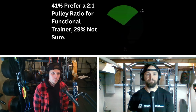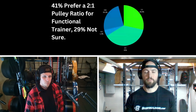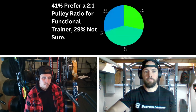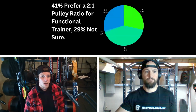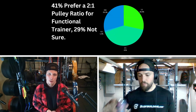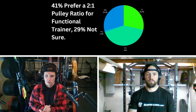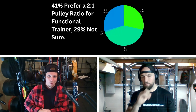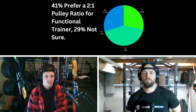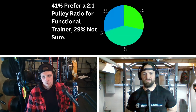All right, some pulley ratio data. About 51% prefer a 1-to-1 pulley ratio for lat pull down. About 25% are not sure. About 24% want a 2-to-1 ratio. And then when you change it to functional trainer, about 41% are saying they prefer a 2-to-1 pulley ratio. About 28% are saying 1-to-1. And then a little bit more don't know at 29%. Basically, 1% voted 4-to-1 for both. So nobody really wants to see 4-to-1.